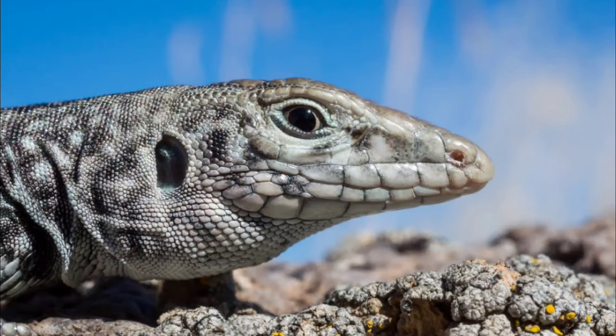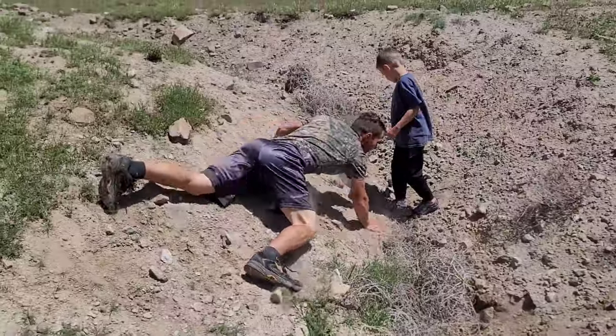There are several types of whiptail species and subspecies in the state. Whiptails are extremely fast and very hard to catch.